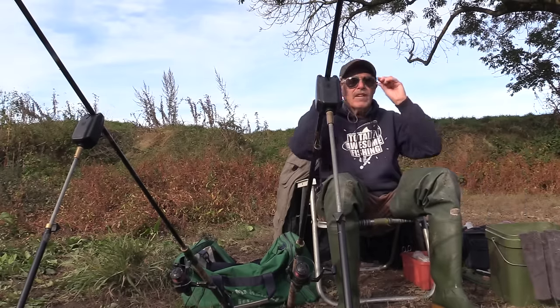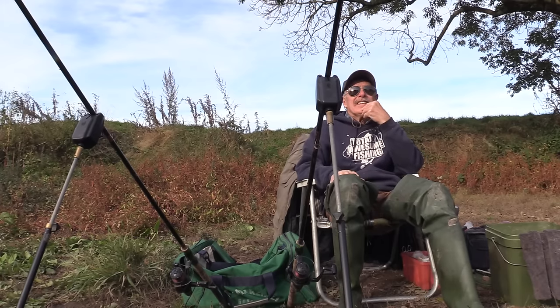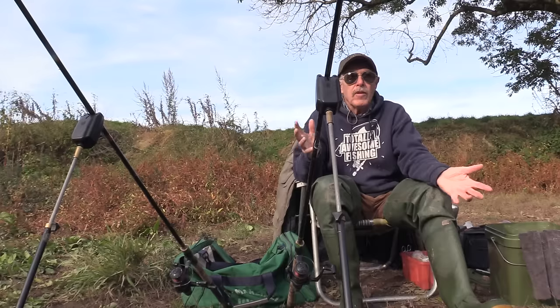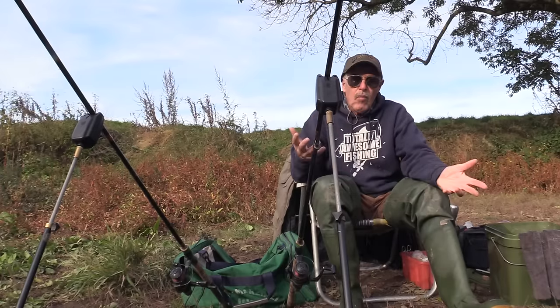Chub have gone off, though. It'd be interesting to see if the swim actually does die when I stop feeding it with this. They're not going completely loopy, they're not going crazy, but I'm ticking away quite nicely. Sort of one barbel every hour.